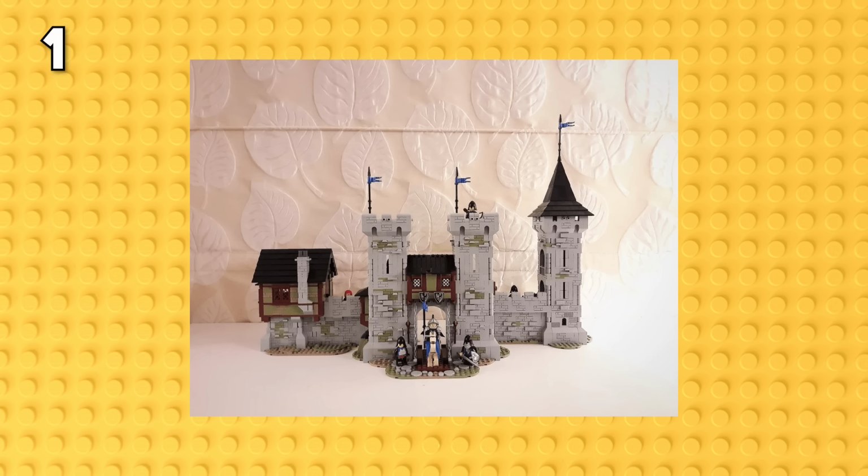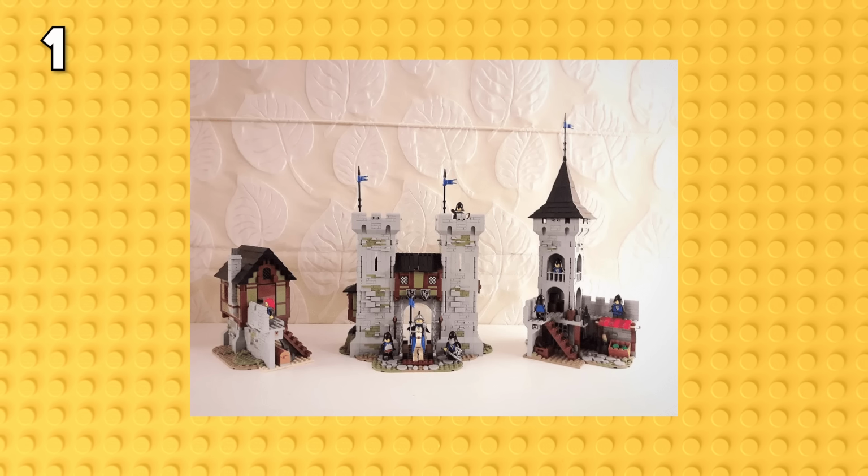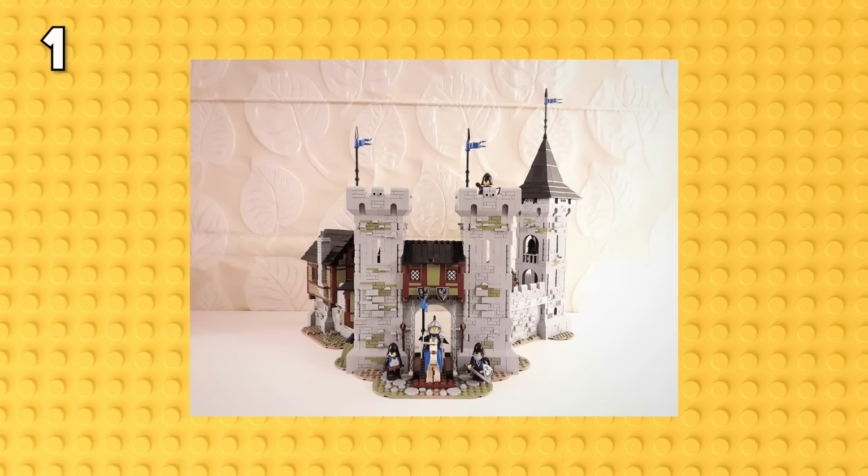And finally, at number 1, we have the 3-in-1 Castle remake by Pantelismanthos. Like many others, the 3-in-1 Castle was one of the first sets to get me back into LEGO Castle, and this MOC takes all of the design elements that I loved from that set and has remixed them into a modern, realistic looking castle. I much prefer the light bluish gray and olive color scheme of this one to the dark bluish gray of the original set. It just looks a lot better in my opinion.